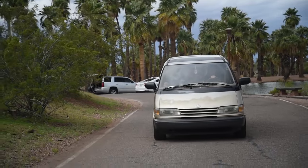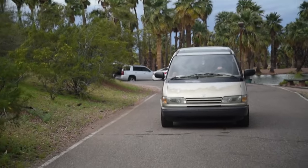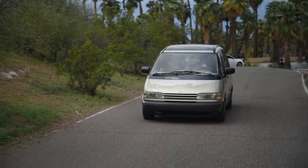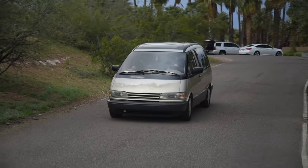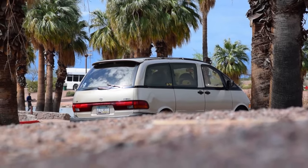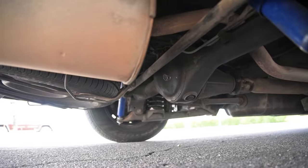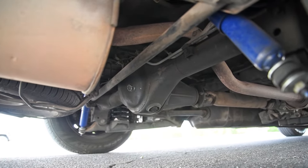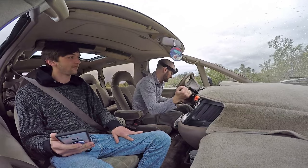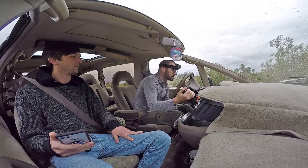Now these were brought to life as a replacement for the Toyota van. That's it. That was the name. The Toyota van. Just like the Toyota pickup. The year was 1990, and minivans were still very much on brand for America. You could get the Previa in rear-wheel drive or all-wheel drive. The 5-speed manual transmission was standard, while the 4-speed automatic was optional. Although in America, most of these cars you'll see will be the automatic.